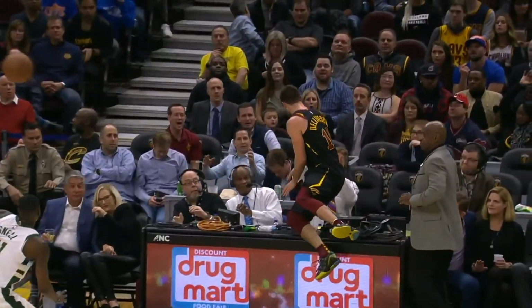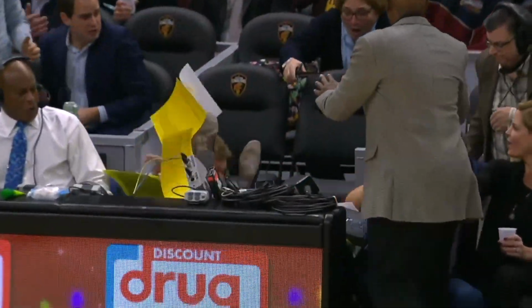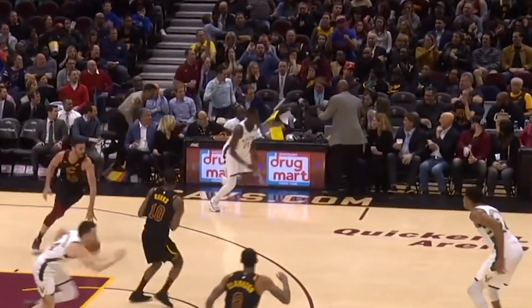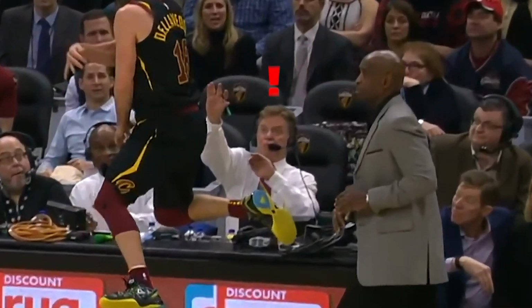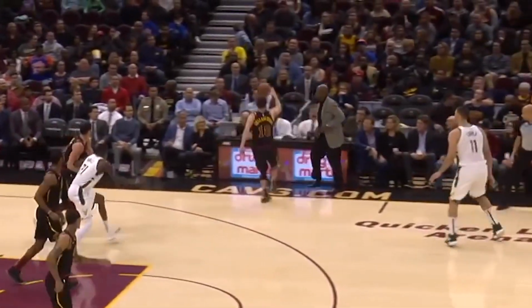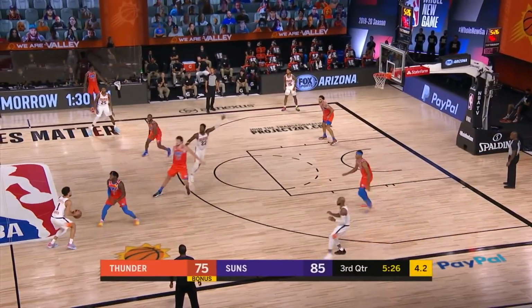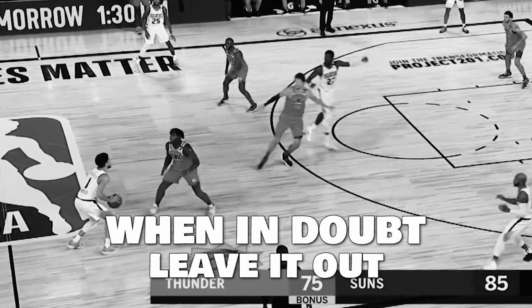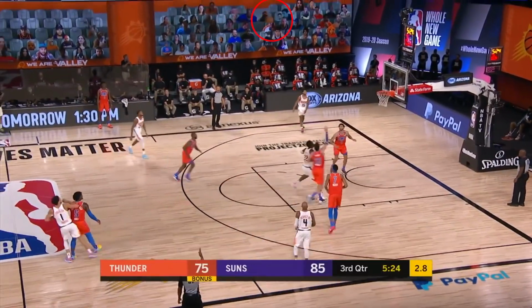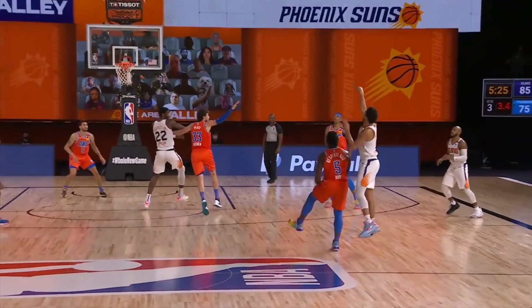All he can see is the round ball. And all he knows is that he has got to throw it back into the basketball court before it touches the ground. And he falls into the lap of a commentator, taking him to the ground with him. Matthew Dellavedova is NBA Jackie Chan. People say, when in doubt, leave it out. I say, when in doubt, go all in. And here's why.